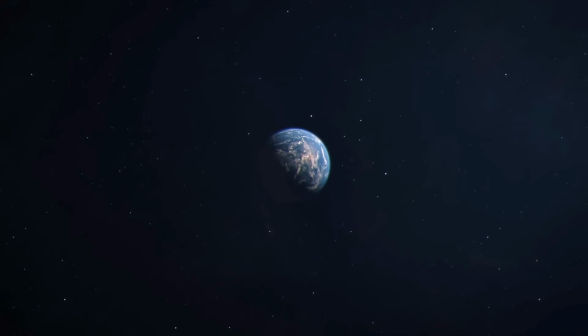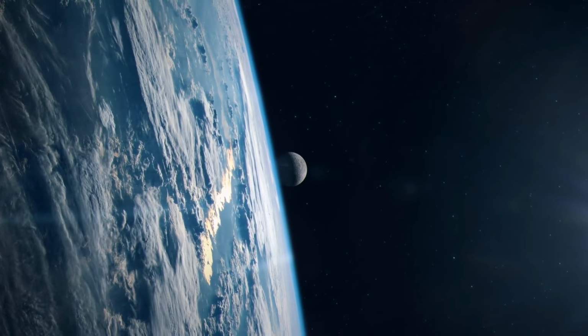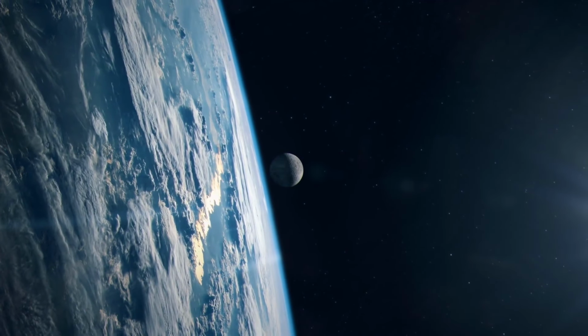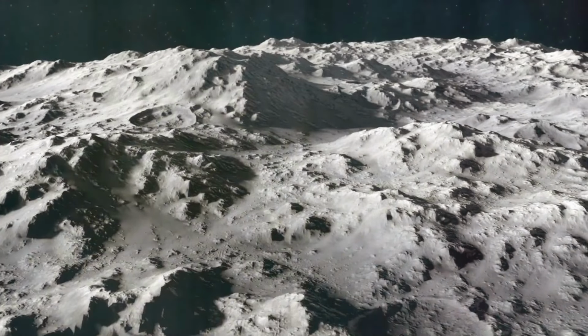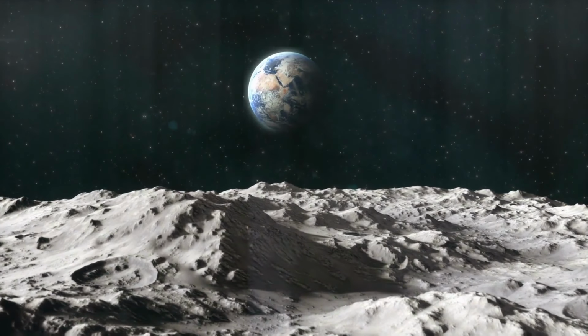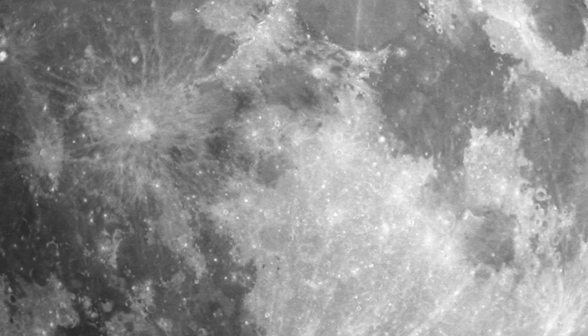So yeah, the Moon and Earth are similar when it comes to rocks and some minerals. But the Moon doesn't have the same atmosphere as our planet. Its atmosphere is thin and consists of some weird gases that include potassium and sodium, which is not something you can find in the atmosphere of Mars, Venus, or Earth. And the rocks on the Moon don't contain water, but that doesn't mean there's no water at all up there.